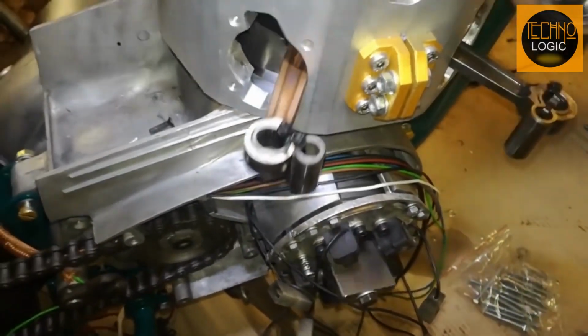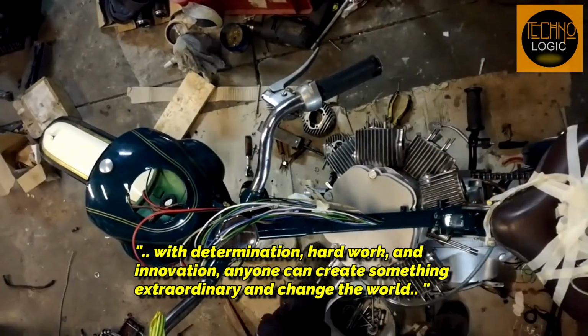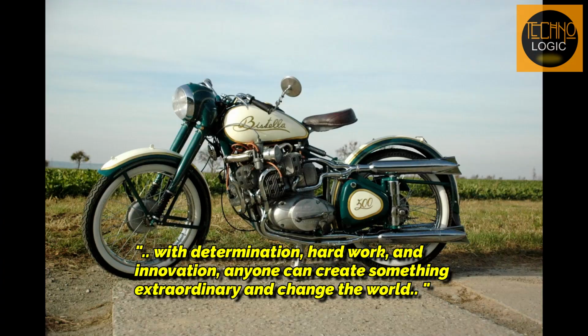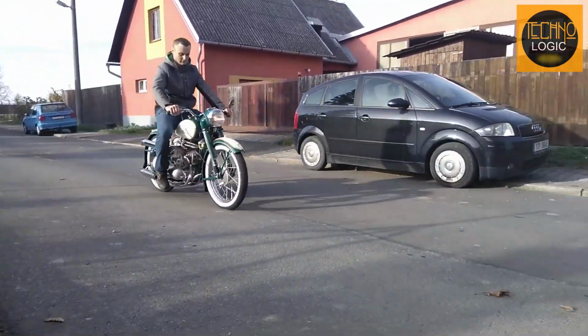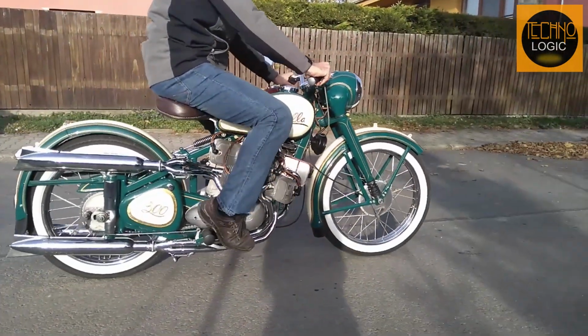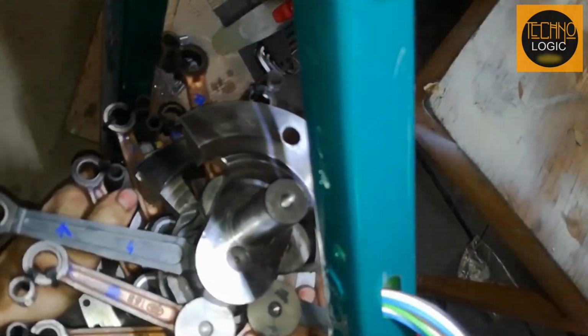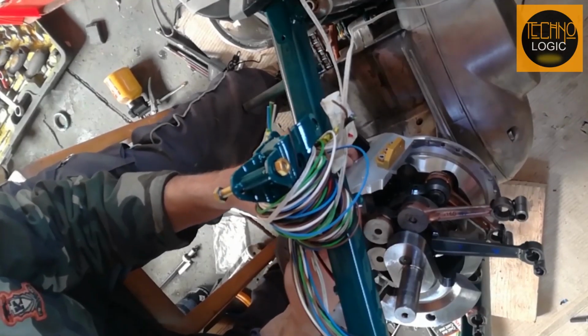Marek Foltis's story is an inspiration to many young engineers and innovators around the world. His success shows that with determination, hard work, and innovation, anyone can create something extraordinary and change the world. The Bistella 500 is a testament to the fact that technology and creativity can go hand in hand to create a better future.